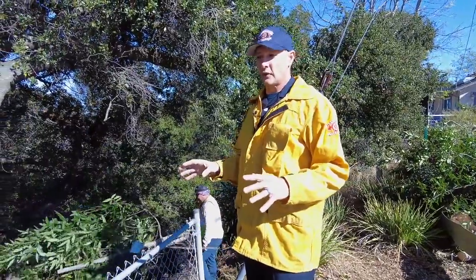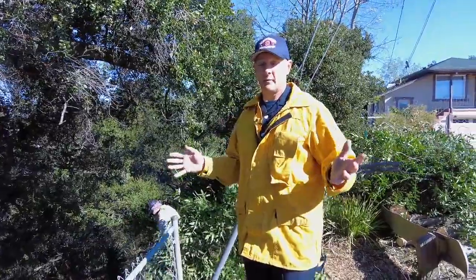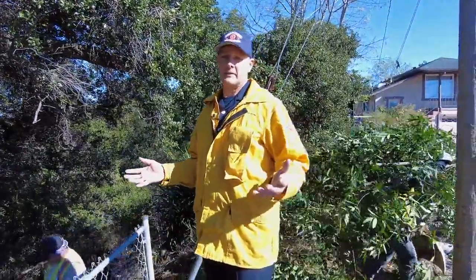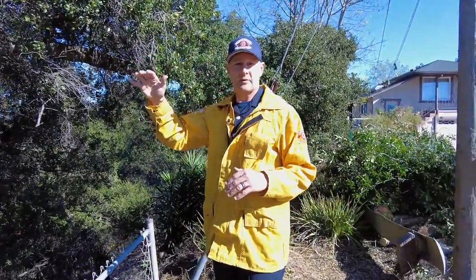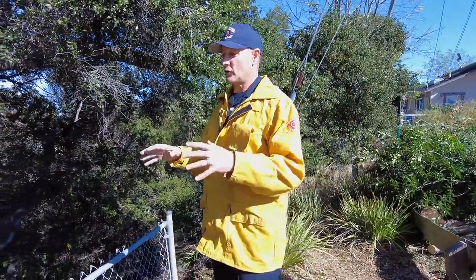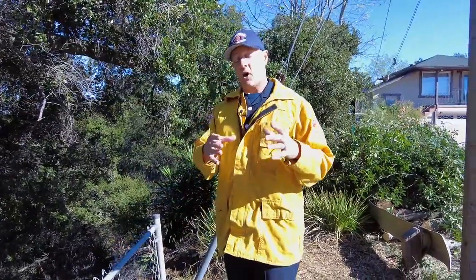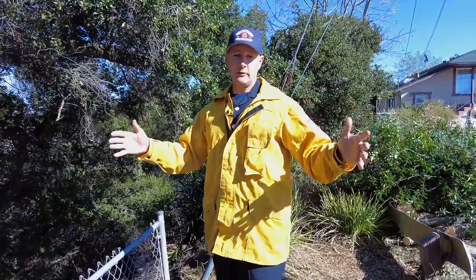So don't be discouraged and think, looking out at your site, oh my gosh, I don't even know where to start. Pick a place, start with getting some of the big limbs down, weed eating, and then making sure that you don't have that fuel ladder in your house. And always start around your house and work out in concentric circles to give you that 100 feet of defensible space.